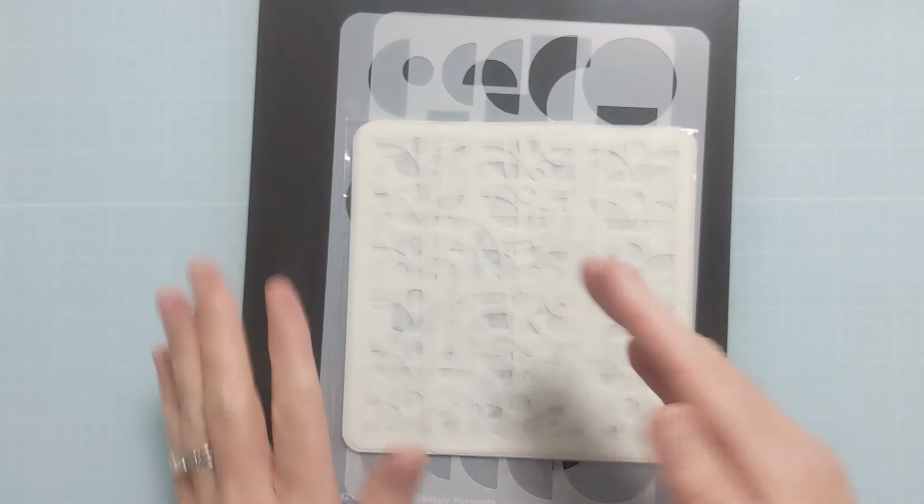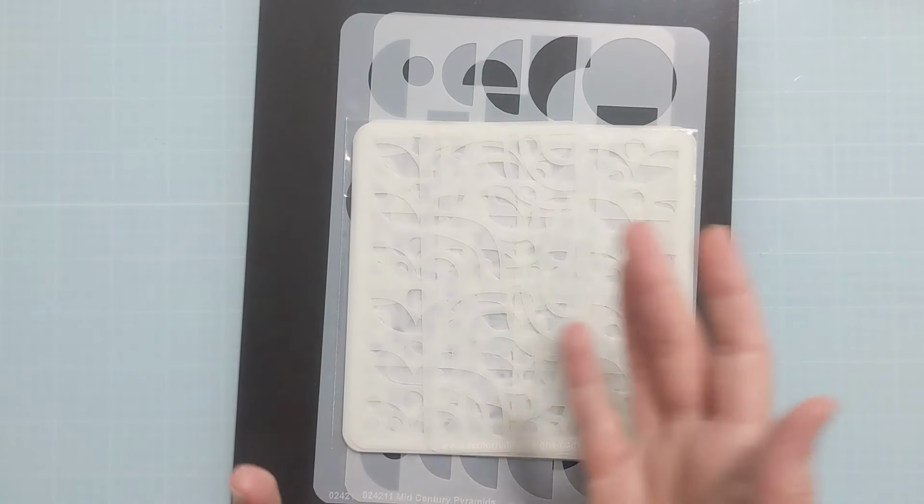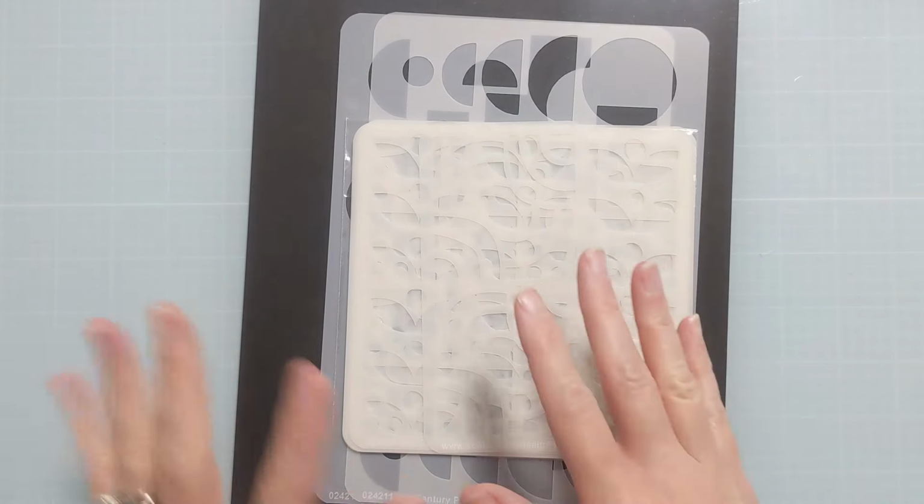Now again, in case I'm wrong with what one goes in what category, I think I'm right, but just in case, make sure when you follow my links below that you look at the stencils that are involved in that particular bundle, just to make sure.